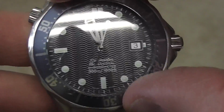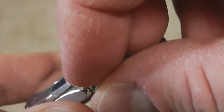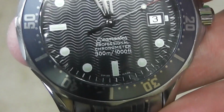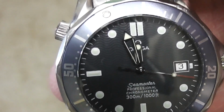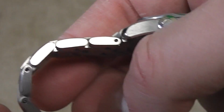It's got your unidirectional bezel. It's got your screw down crown. And I want to add the water resistance of this, as stated, is 300 meters or 1,000 feet. This thing right here, I can attest to the quality. I've taken it in hot tubs, oceans, pools, all across the world. Never sprung a leak.